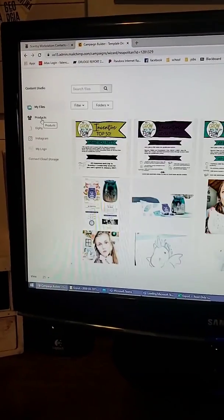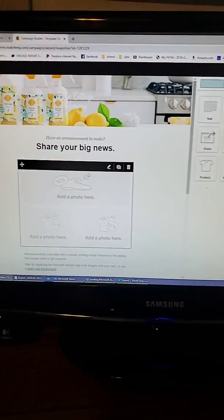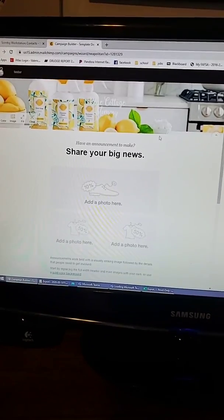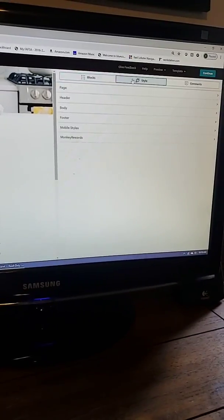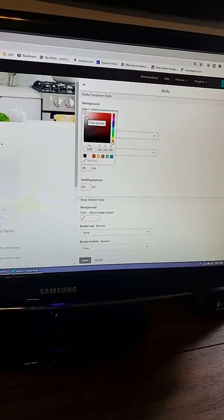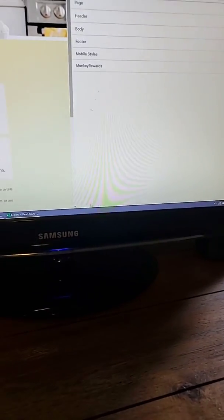Okay, so you can hit image. And here's all the images I've uploaded already. So let's just do this guy. All right, so now you can see my watermark a little bit more clearly. And this is my header. Now, a lot of people get confused as to how to change the background color. You go to style over here, okay, body, and then hit color, and then you can do whatever color that you want. So there you go. And then you hit save. And then go back to the blocks, all right?